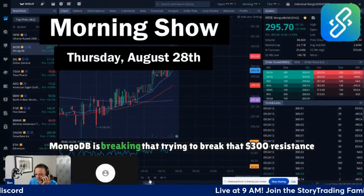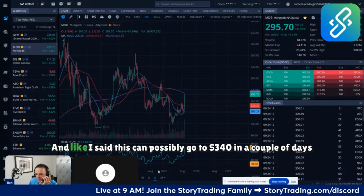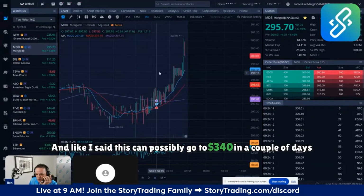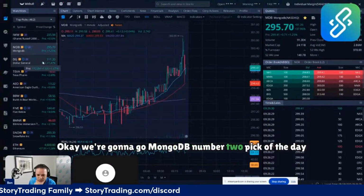MongoDB is trying to break that $300 resistance. And like I said, this can possibly go to 340 in a couple days. It's insane, this chart. Okay, we're going to go MongoDB, number 2 pick of the day.